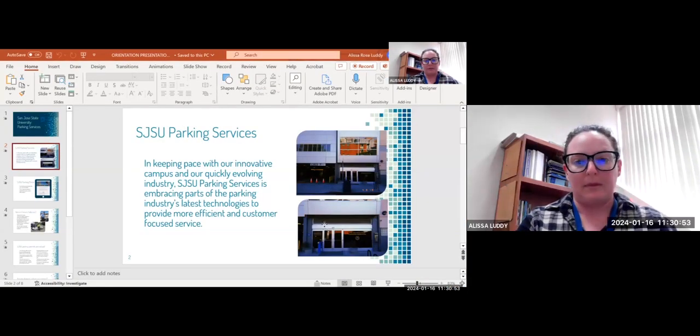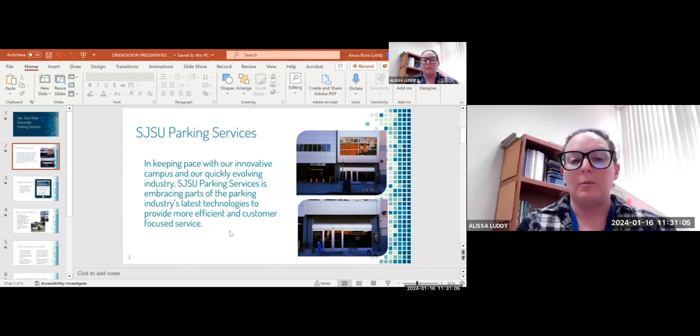We've upgraded our technology over the past couple years, so we have virtual parking permits now, where there's nothing physical as far as a parking permit goes. There's nothing physical that you have to display on your vehicle. When our officers scan the license plate numbers, they'll be able to see the virtual parking permits. So don't think that there's anything physical that you have to display on your car to prove that you have a permit. It's just all there.